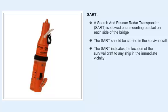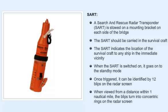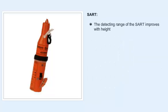It indicates the location of the survival craft to any ship in the immediate vicinity. When the SART is switched on, it goes to the standby mode. Once triggered, it can be identified by 12 blips on the radar screen. When viewed from a distance within 1 nautical mile, the blips turn into concentric rings on the radar screen. The detecting range of the SART improves with height.